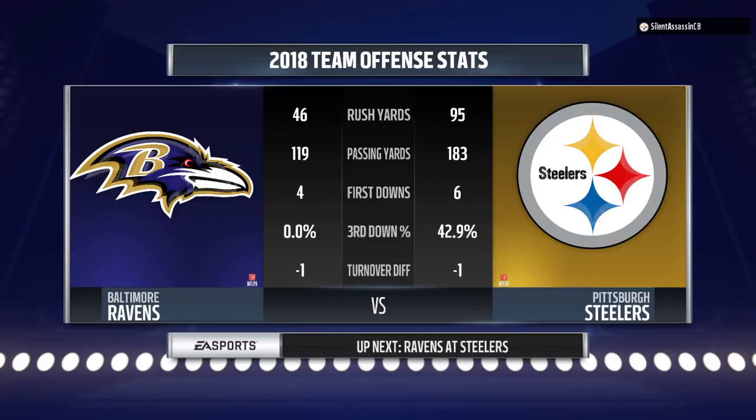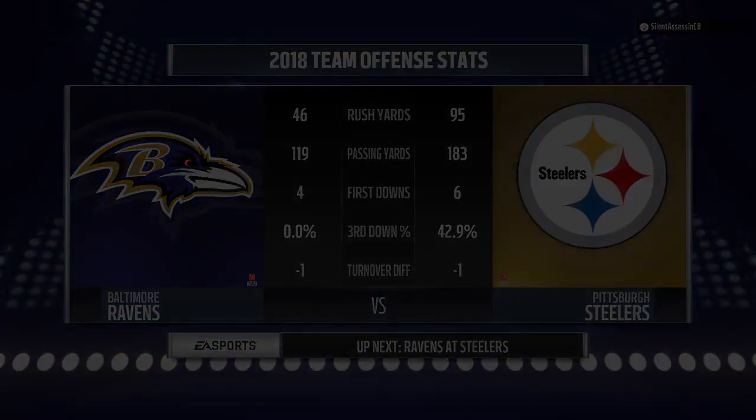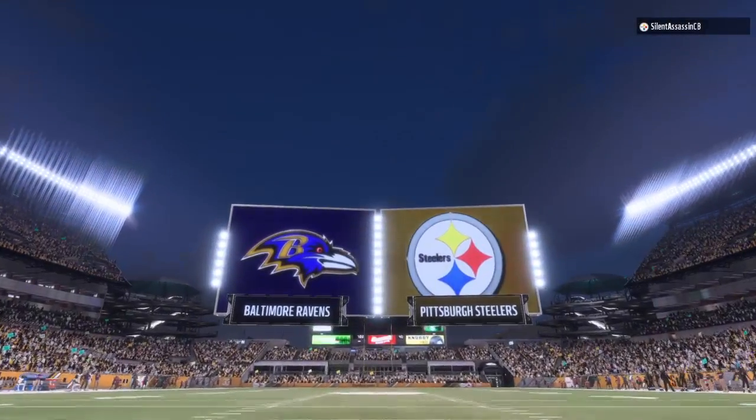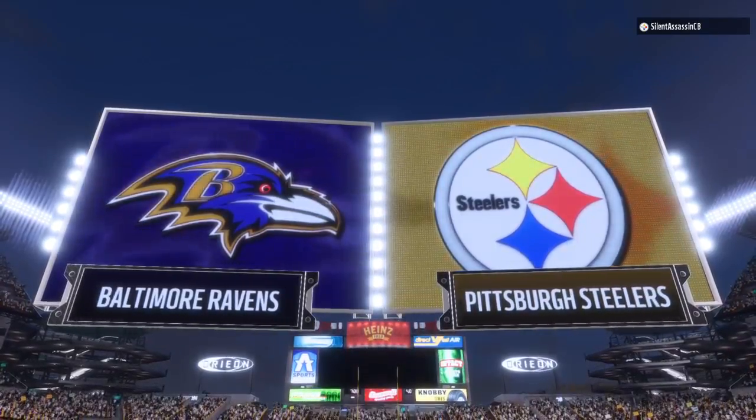Hello, everybody. I'm Larry Ridley, and this is the NFL on EA Sports. Tonight's matchup features two quarterbacks who will be trying to lead their team to victory. It's the Ravens going up against the Steelers.